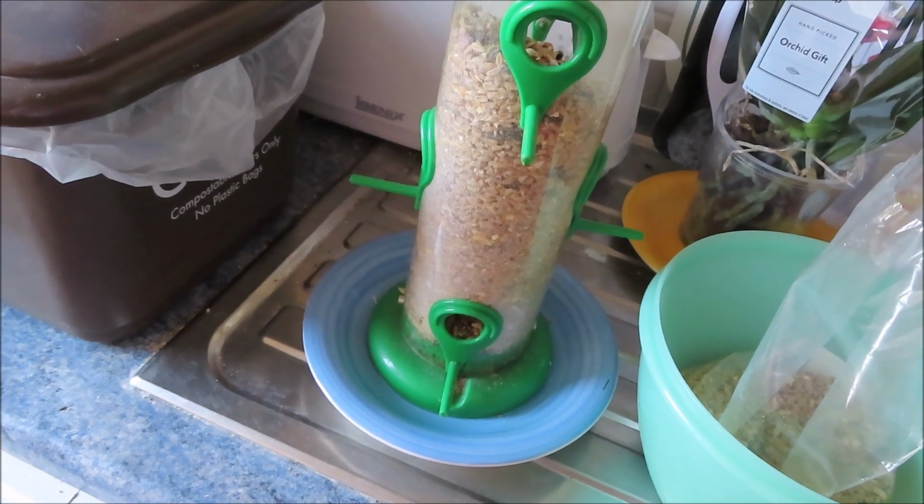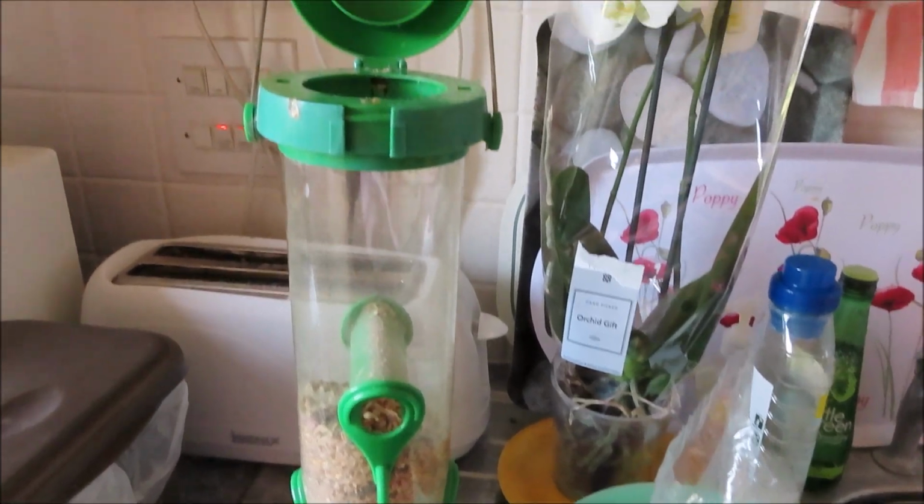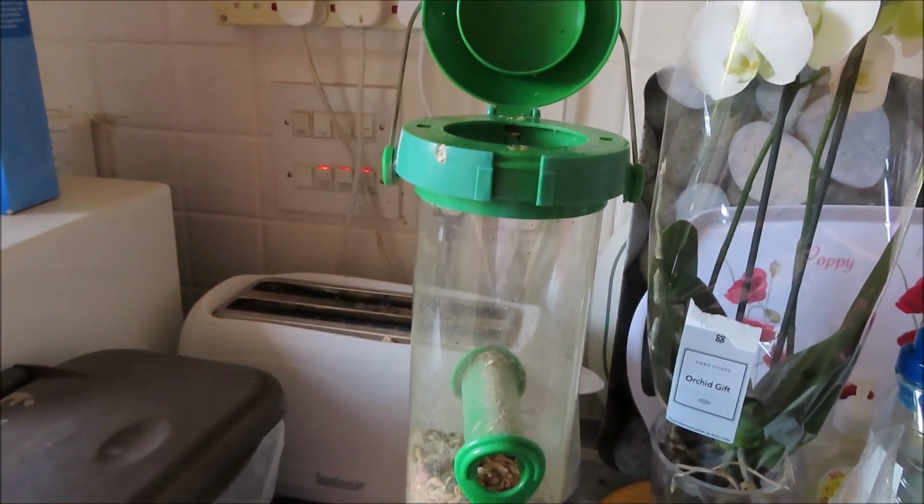Let's start at the beginning where you see a bit of activity at the feeding station.